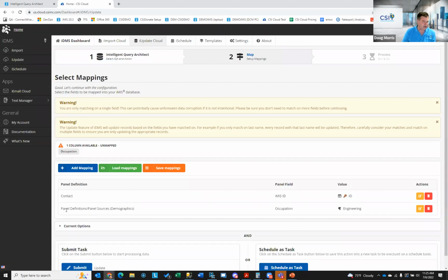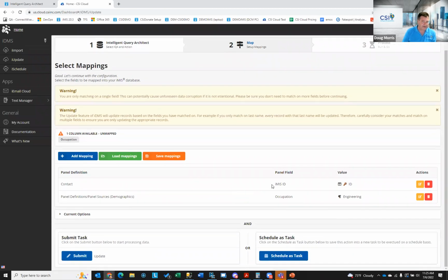So notice this little trick. I used contact. I could have gone to demographics and done the iMIS ID, but there's no harm in just using contact. That key is the important thing, right? We are matching on something. And remember, I would never, ever do this if it was a multi-instance table. I'd need another field. I'm going to hit submit.